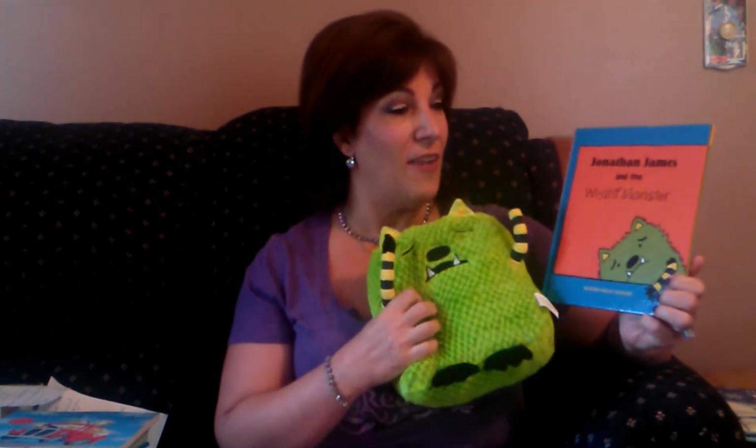We also have picture books that are accompanied by a plush toy. One of my favorites is Jonathan James and the What If Monster. This is the adorable little monster that you cannot resist with his little spindly arms. He's very soft. Jonathan James is afraid to try new things.